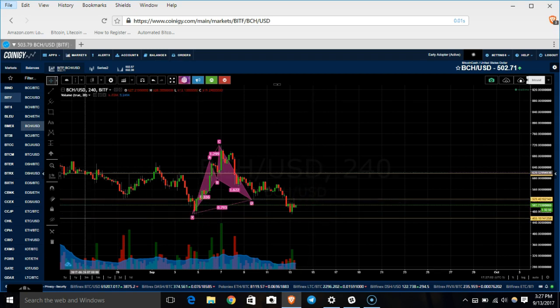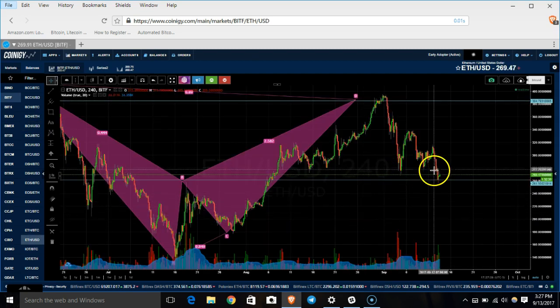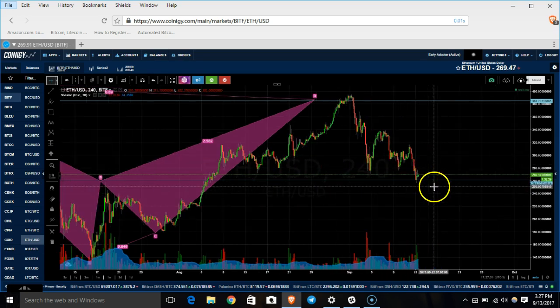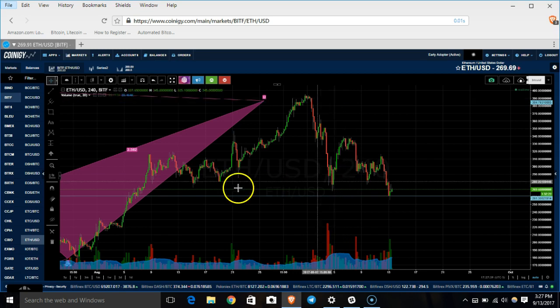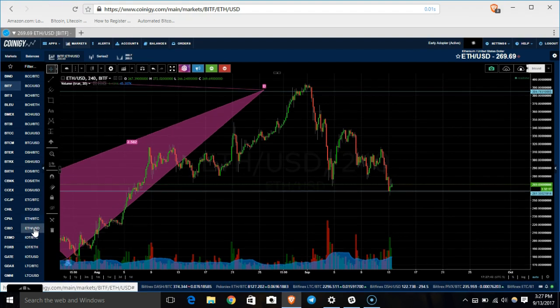So we'll see. Okay, let's look at Ethereum. This is Ethereum relative to the dollar here. You can see I don't have anything in particular right now. I'm looking at relative to the dollar. My whole plan for this month was Ethereum to outpace Bitcoin, basically. So I'm heavier on Ethereum than I am on Bitcoin.